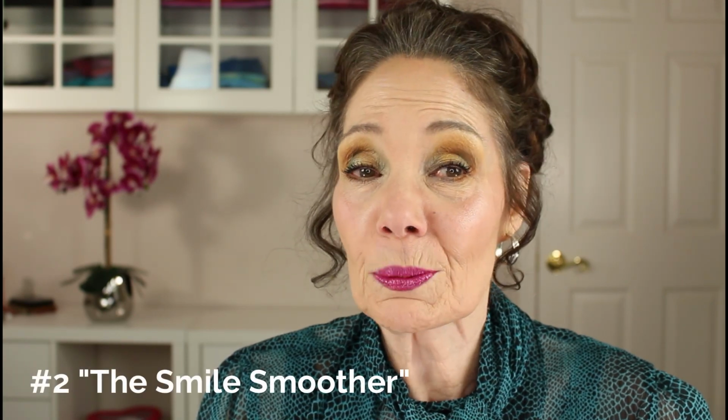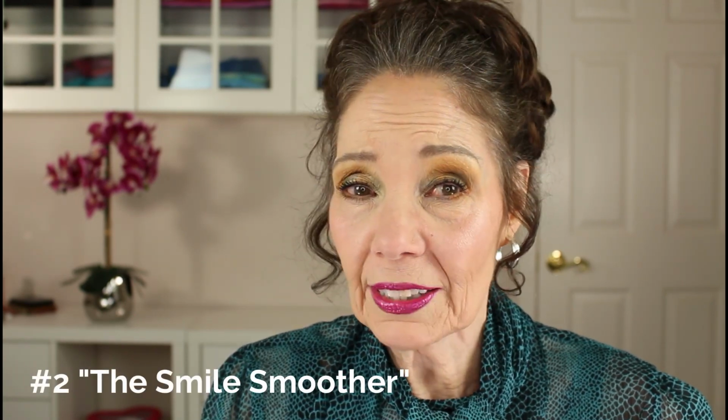I really love it. The next exercise, number 2, is called the Smile Smoother. It helps reduce and prevent lines between our nose and lips and also lifts the cheeks, chin, and neck. First, you pull the top and bottom lips away from each other, hiding your teeth. Then, go from an O shape to a smile shape, and we do this 20 times.